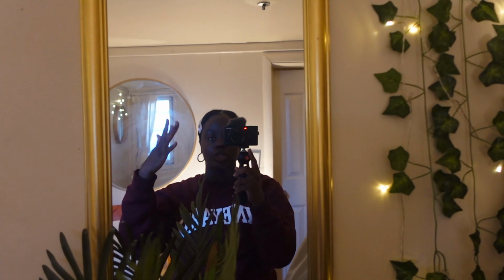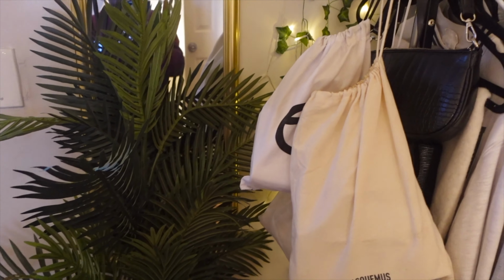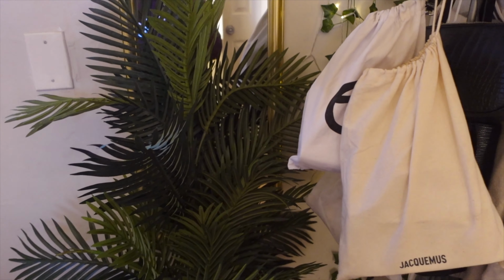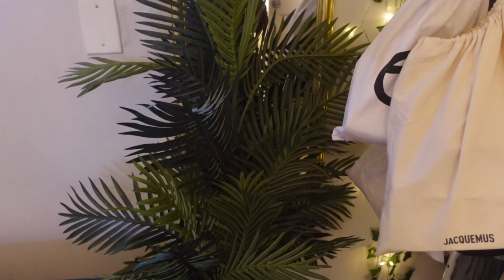But yeah, this is a gold mirror that I had from college, so I got it from like Target or Walmart for $5-10, super cheap. They also usually have these rims in different colors, so let's say your room scheme is pink, white, black, whatever, you can find different colors of this mirror, super affordable. And then I have this standing plant here that was a gift from my sister, so I don't know how much she paid for it or where she got it from, but as you know, even the fake ones are pretty expensive, so I was really happy that I didn't have to pay for it.